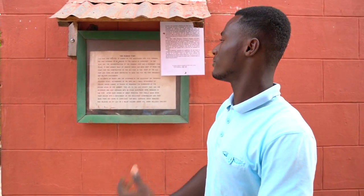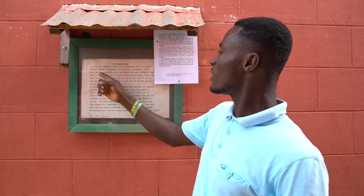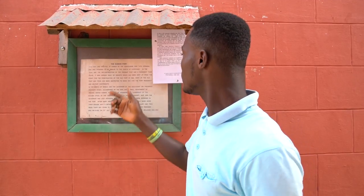As I was saying, this place was the palace, and at that time the British were colonizing us. So in 1897, this place was reconstructed. It was used as the boys' company, the military. They were training the military over here. That time it was the Gold Coast.